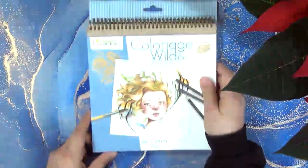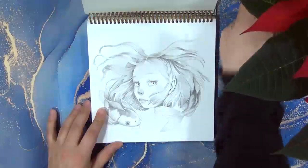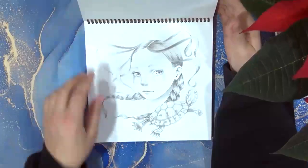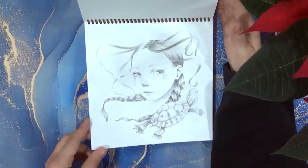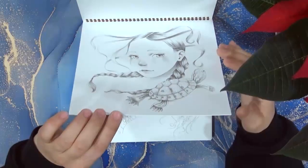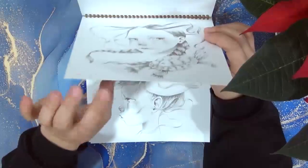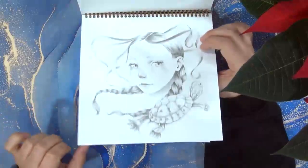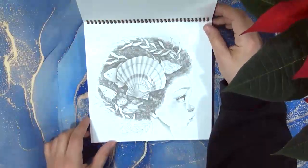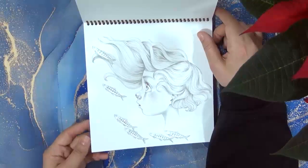Next on the list we have Coloriage Wild. It's an ocean themed book. I've seen these books on lots of people's channels last year and they really caught my attention. I wanted to try one out for myself. I have no intention of getting them all. Ooh, the paper is nice. But this should be more than enough for me to get the feeling of it, you know?